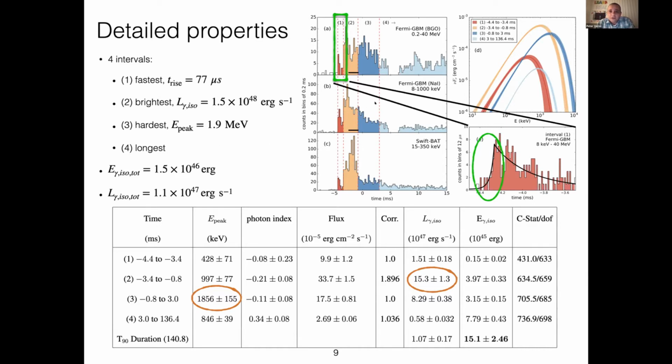The third interval turns out to be the hardest one. So the peak energy of the third interval is close to 2 MeV. That's the blue spectrum here. And the fourth interval is not special in any particular way. It just covers the rest of the photons up to the end of the T90 period. Okay, so I'm showing a lot of numbers here. I just circled the interesting ones that I mentioned. If you have any questions about them, just feel free to ask later.